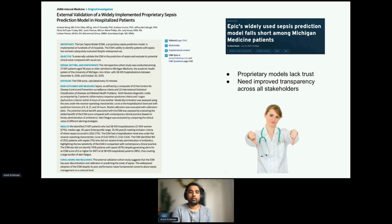And so a while ago, there was a popular EMR company that implemented a sepsis prediction model in the EMR itself, so that doctors could be alerted when a patient is susceptible to septic shock. And this particular model was trained on their proprietary data set, which consisted of data from several US hospitals. And then eventually the model was rolled out to a different set of hospitals.